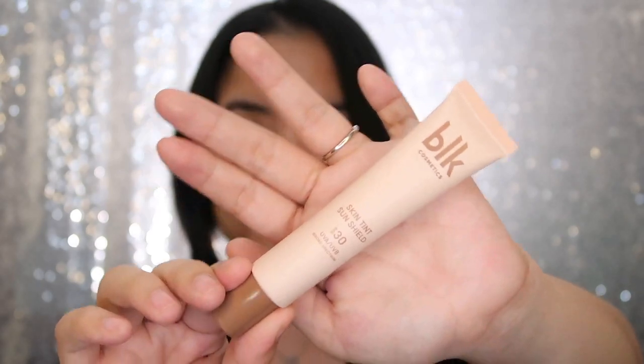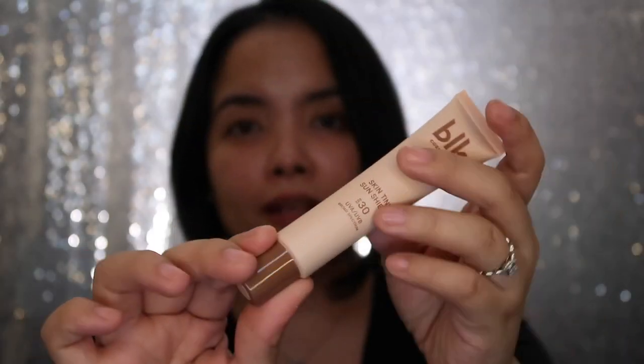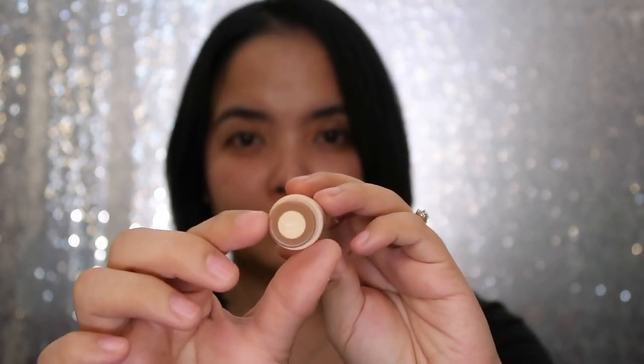Anyway, so this is how it looks like. And my shade is here, vanilla. So I'm guessing may coverage to, but I'm not sure. Nowadays, I really like wearing sunscreen with coverage lang. I don't really use foundation much right now kasi nga, very busy, mom, tas parang papadede. So, mas gusto ko yung all-in-one na siya. Meron ng sunscreen, tapos medyo light sa feeling. Alam mo yun, para hindi masyadong stress sa feeling ng mga mommies.